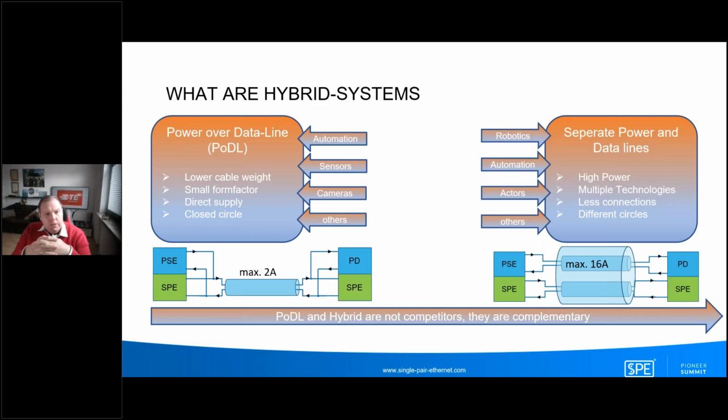If you see on the left side, the power over data line, I think it's clear there is a big benefit behind it. Lower cable weight, like the biggest benefit of the Single Pair Ethernet technology. Small form factor, yes, you have only two wires. Direct supply means you have only these two wires where you modulate the power over the data signal, and you have a closed circle.